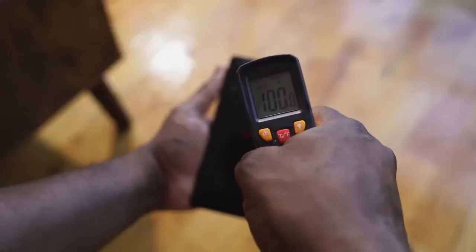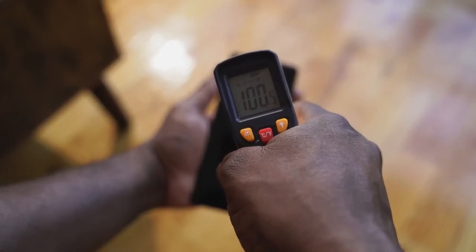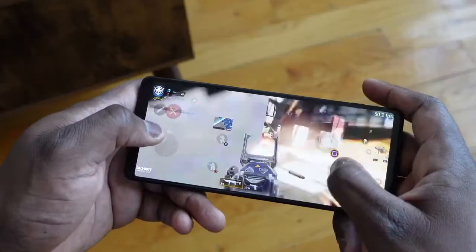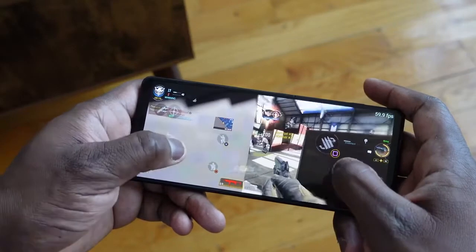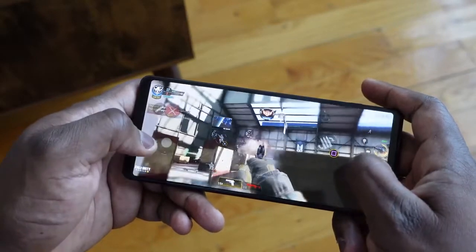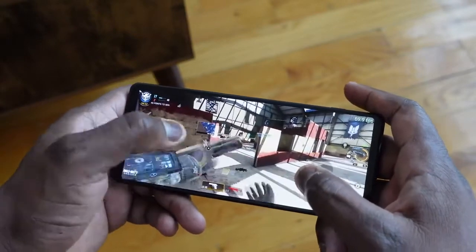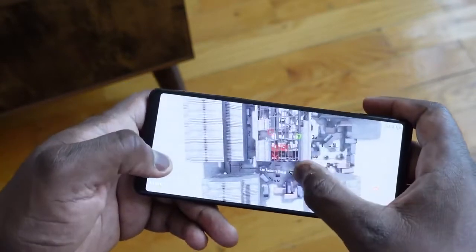Now, the other thing to look at is temperatures. What are temperatures on this device? Well, temps are high, about 100, 101 degrees. There is no special cooling system. The one thing I'll say is heat is dissipated quite well. So when you're holding it, it doesn't feel as hot as the temperature reading on the device. So again, although the temperatures are much higher, it actually felt much better because heat was dissipated quite well around the device.